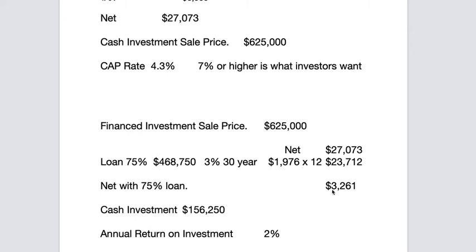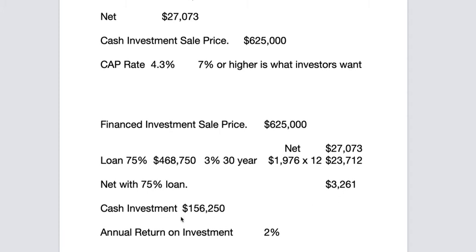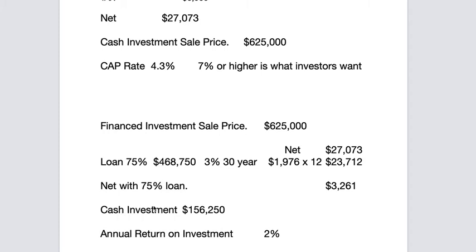And so that brings down the return. The net on the investment is $3,261 a year. So if you said, let's look at the return on their investment. So this is going to be a minimum amount of money into the investment. For non-owner occupants, you're looking at 25%. So for a $156,000 investment, that's about a 2% return. So you can see that that purchase price of $625 doesn't make sense.